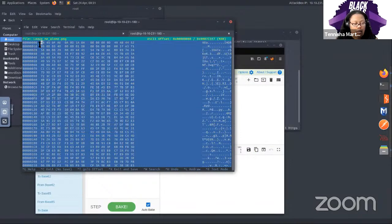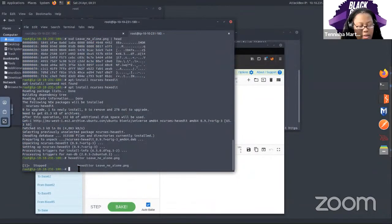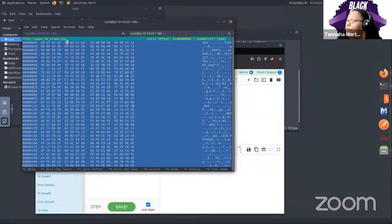So we can collapse this, and I should just be able to paste. But do I need to get rid of the other characters first? I do. So let's see if I can Control Z that, and I'll come back in here. I want to get rid of the first 1, 2, 3, 4, 8. So I'm just going to type them in: 89, 50, 4E, 47, 0D, 0A, 1A, 0A. You'll notice that this actually changes it from .xeo to .png, which is what we want it to be.